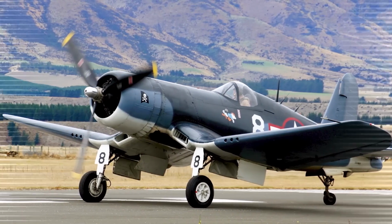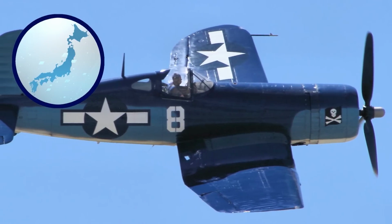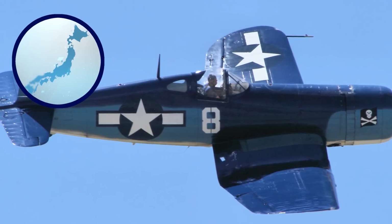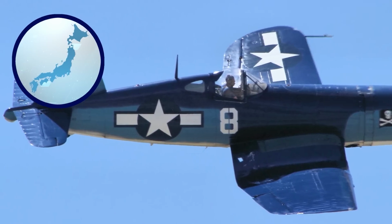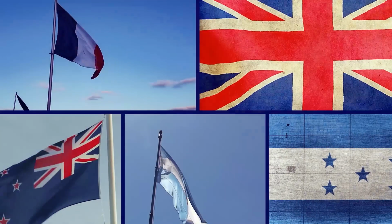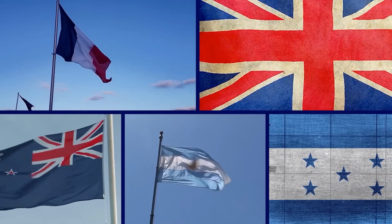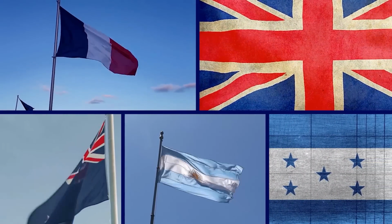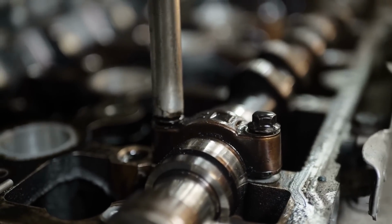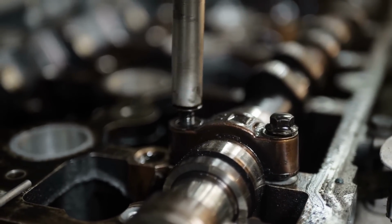Known for its effectiveness, the Corsair even had a reputation among the Imperial Japanese military for being one of World War II's most formidable American fighter planes. During its operational period, the plane was in high demand. It was a top choice among the French, British, New Zealand, Argentine, Honduran, and other militaries. Nearly 12,600 of the aircraft were made throughout its 11-year production run.